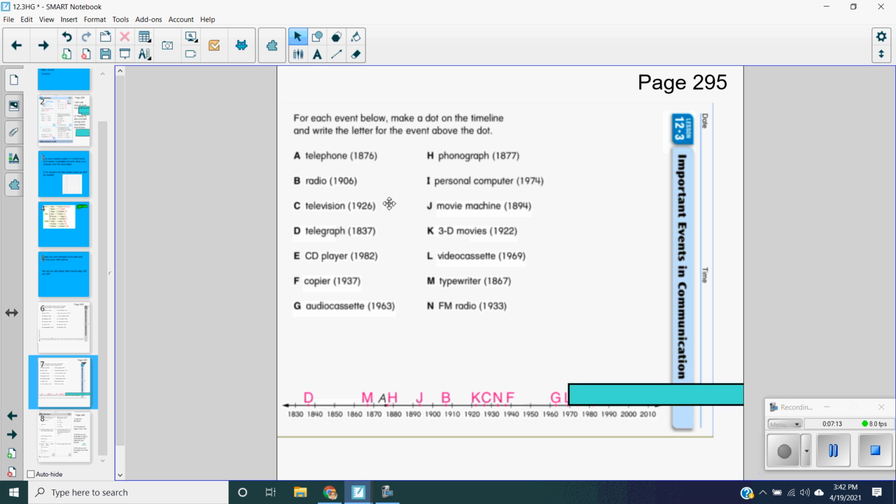Letter G was the audio cassette, 1963. Letter L, video cassettes, 1969, so really close to that 1970. Letter I, personal computer, 1974. And letter E is my last one, the CD player, 1982. So it should be right about there. So again, double check to make sure you have yours correct before moving on to Math Boxes.